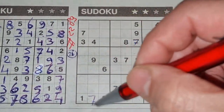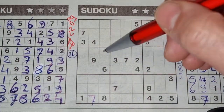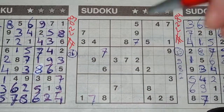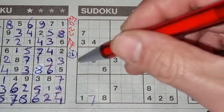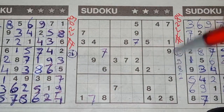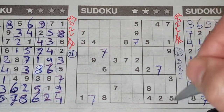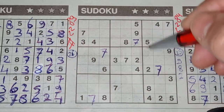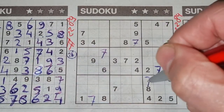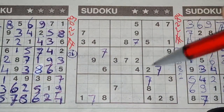7 in the first column, 7 in the second column. So in the third column, the only 2 places for the 7 should be here. Oh, there we see there 7, no 7 there, 7 should be here. 7 in this row, 7 in the middle row, so in the row below, the only 2 places for the 7 should be here. Oh, there we see there 7, no 7 there, 7 should be here. 7 in the last column, 7 in the column next. So in that column, the only place for the 7 should be here. And all the 7s are used.